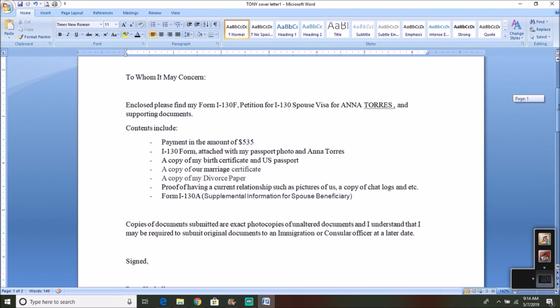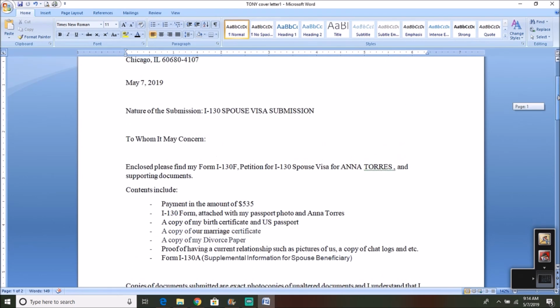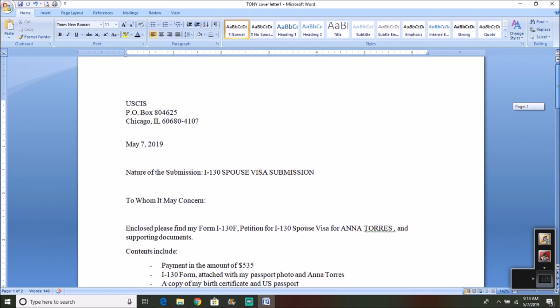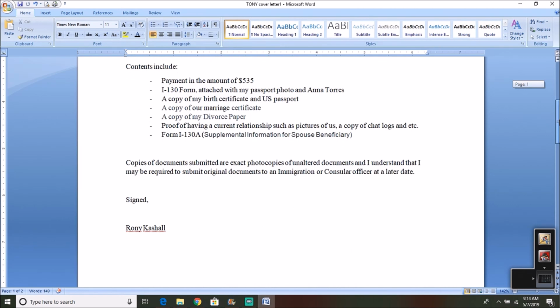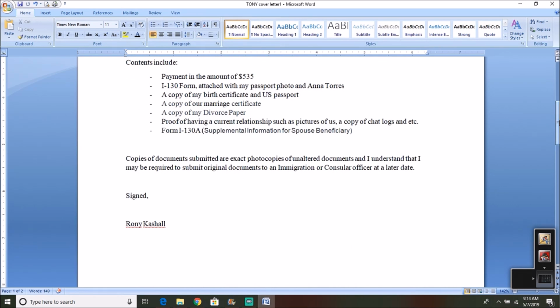Make sure you have money, $535, and send it to the Chicago lockbox if you're from Indiana. And if you have other questions, I will try to help you out.